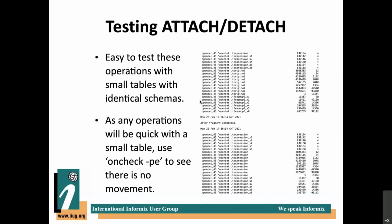So here I'm attaching, again, T original to my expression-based table, and I have a look at the extents, and I can see here that the extents are all the same for both the indexes on the tables before and after. Now the names have changed because the table name has changed, but the extents are the same. So that shows me that when I do this operation, it's going to work very, very quickly.